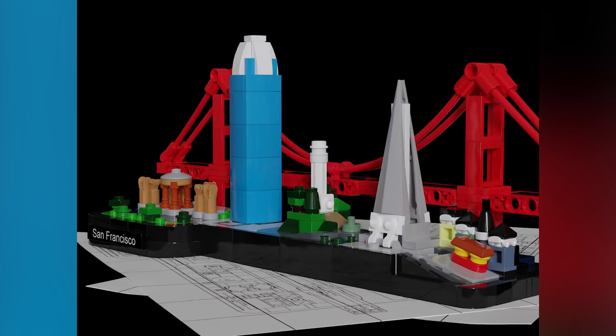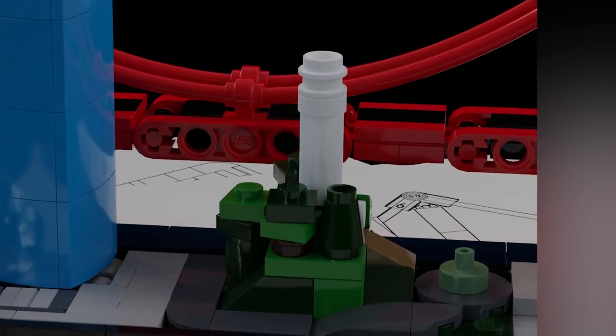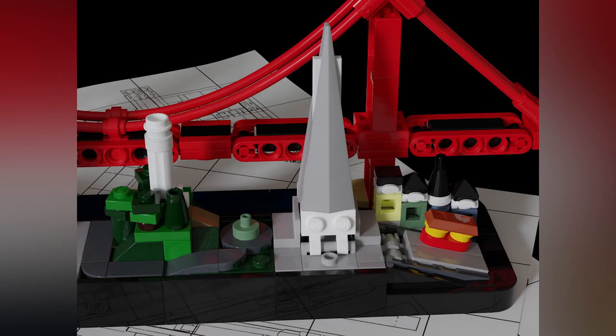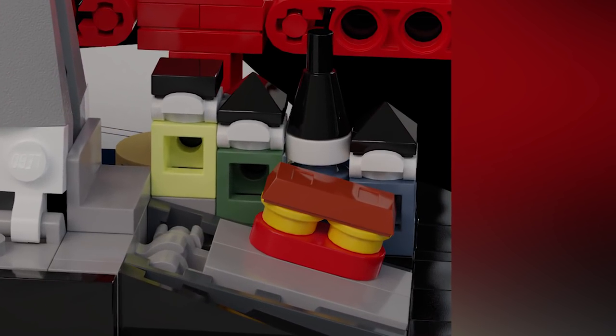Moving from left to right, you can see the Palace of Fine Arts with the lake, then the largest building in the city, I believe, currently being the Salesforce Tower, then the smaller Coit Tower on the hill that was at some point the highest structure in the city, and moving further down, the Transamerica Pyramid is probably the most recognizable building along the entire skyline, and then we have a fun little creative build for showing one of the hills, a trolley car, and behind are those painted ladies, those famous Victorian houses.